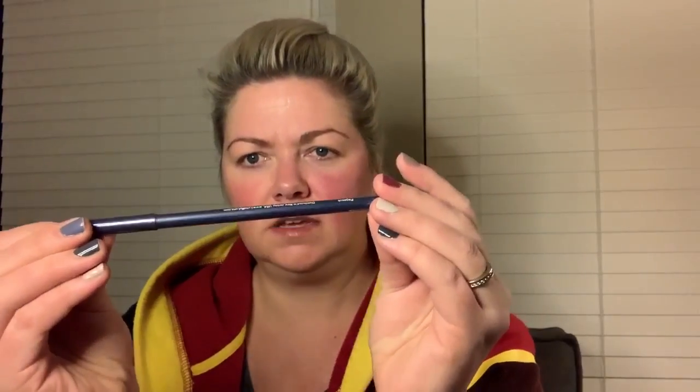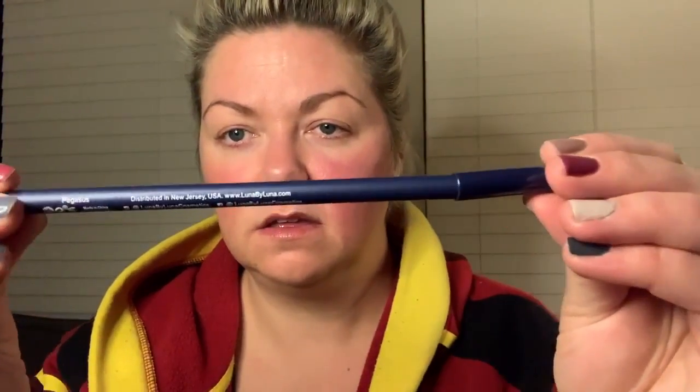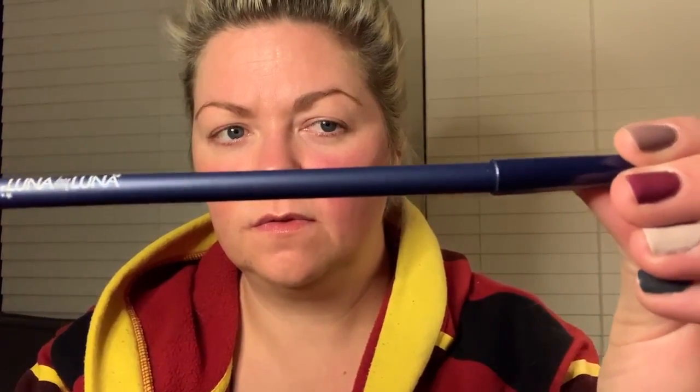Okay, next in the box. Luna by Luna. This is Pegasus. I'm assuming it's an eyeliner. It's like a gunmetal. That's gorgeous. Man, Boxy Charm does the full size. Like, this might be the biggest eyeliner I'll have now. This is pretty. Let me get this open.